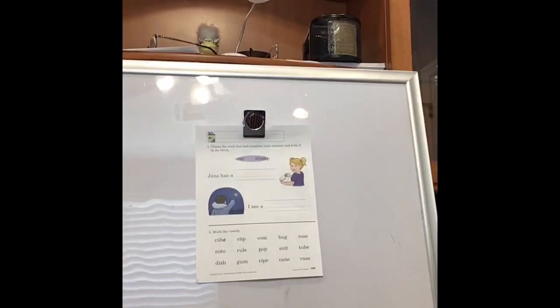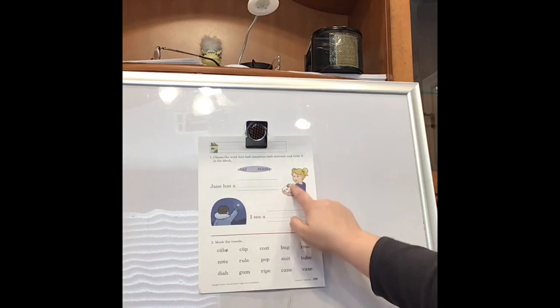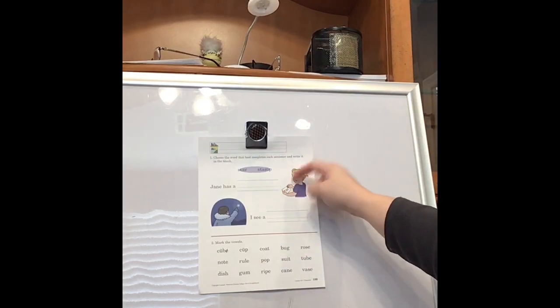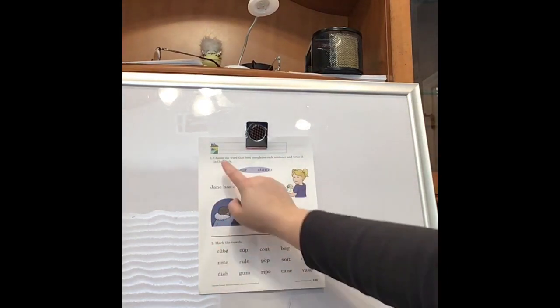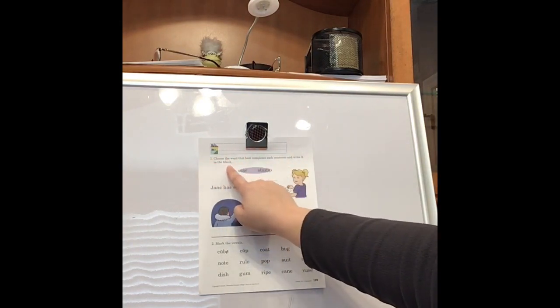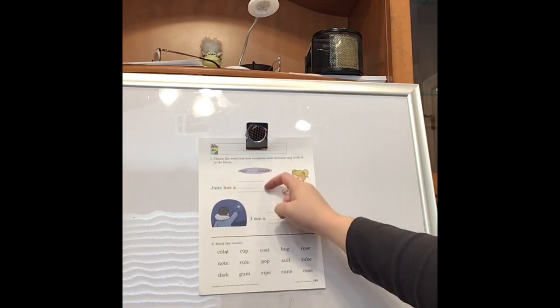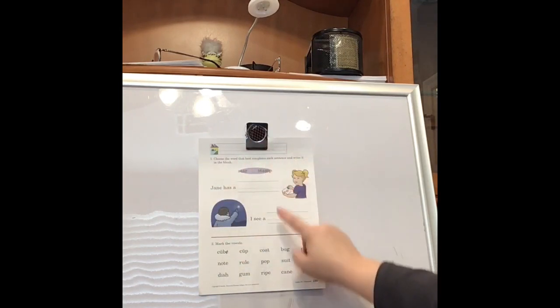Okay, let's look and see what you have. This is your last phonics paper. It's your last paper for today. It has a picture of Emma right here, and she is holding an envelope, and she's putting something on the envelope. So it says, choose the word that best completes each sentence and write it in the blank. There's no circling. Don't do that. You're going to pick one of these words and write it in this blank.